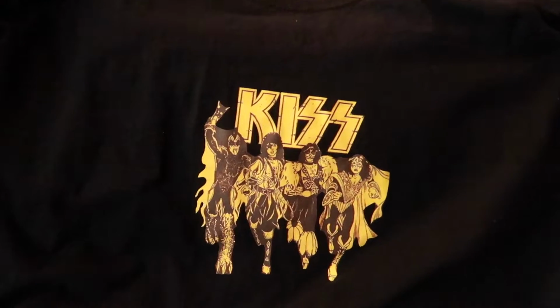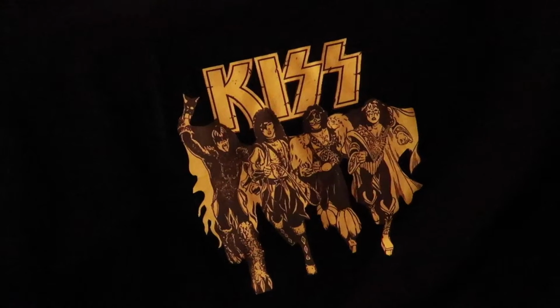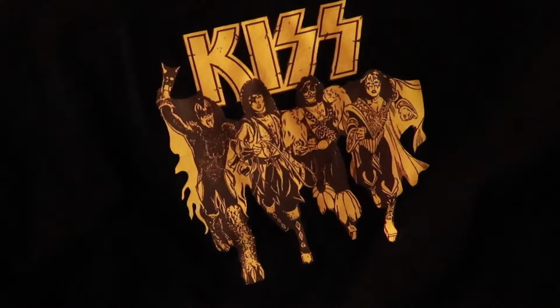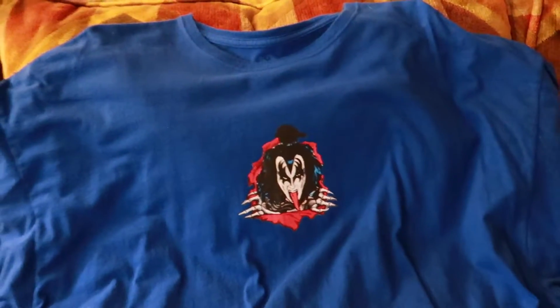The next shirt being another design I made myself at home. Kiss Arts and Crafts Day. This taken from the 1979 Return of Kiss tour poster or promotional flyer. Cut that out, made it into a shirt. This is one of my favorites.